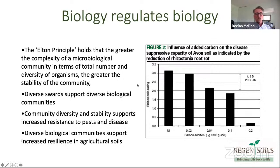And of course, most importantly, biology regulates biology. We have this principle called the Elton principle, which holds that the greater the complexity of a microbiological community in terms of number and diversity of organisms, the greater the stability. This is a general principle of biodiversity, and we understand that the more biodiverse communities are, whether they're in the soil or above ground, the more stable and functioning they're going to be. We know that diverse swards support diverse biological communities, and that diversity supports increased resistance to pest and disease pressure. And this in turn provides increased resilience to agricultural soils. I've got a few more examples of that as we go through.